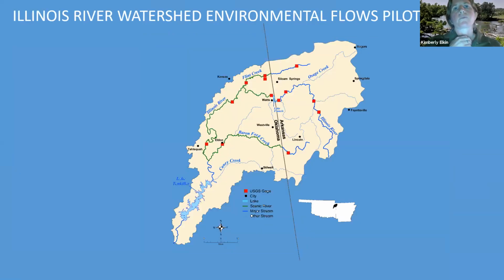One of the other projects that we worked on as well related to environmental flows was the Illinois River Watershed Environmental Flows Pilot Project. TNC is part of that technical work group, and we helped develop the environmental flows for that project along with the consultants that the Water Board contracted out for that. And so many of you are familiar with this part of the state and probably familiar with the Illinois River Environmental Flows Pilot Project. So if you have specific questions, feel free to ask me whenever the presentation's done.